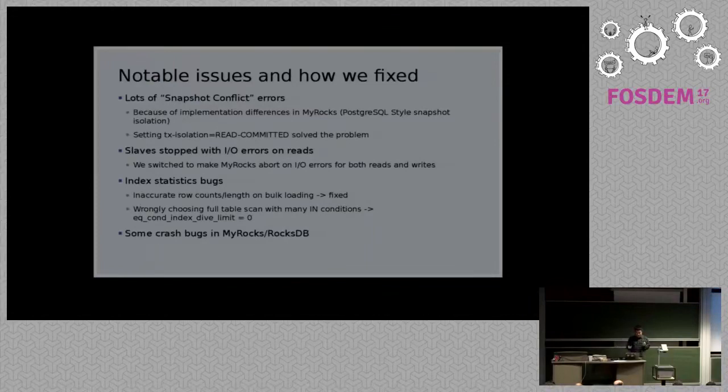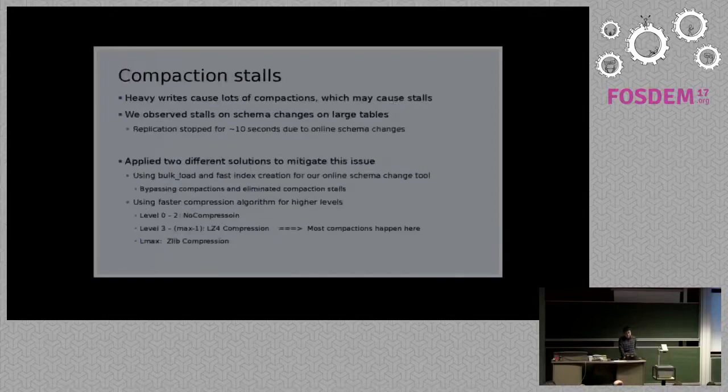We currently work around it by setting eq_range_index_dive_limit, a MySQL parameter from 5.6, to 0, so that index dives are used to estimate the statistics. And we fixed some crash bugs in MyRocks sandbox.